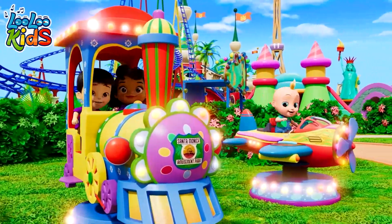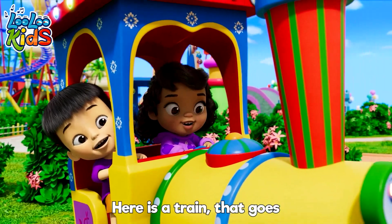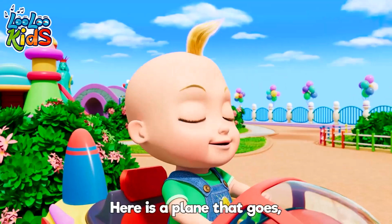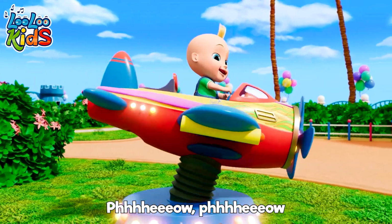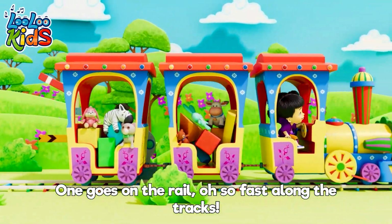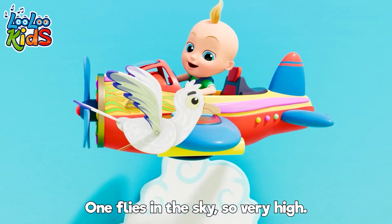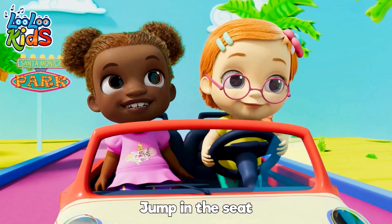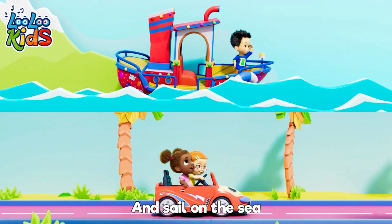Here is a train that goes choo-choo-choo, choo-choo-choo. Here is a plane that goes wheel. One goes on the rail, oh so fast along the tracks. One flies in the sky so very high. Jump in the seat, beep, beep, beep. We drive on the road and sail on the sea.